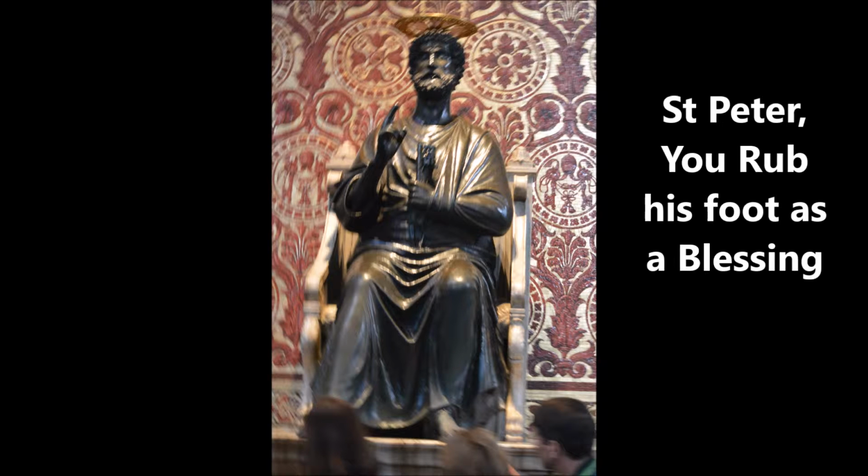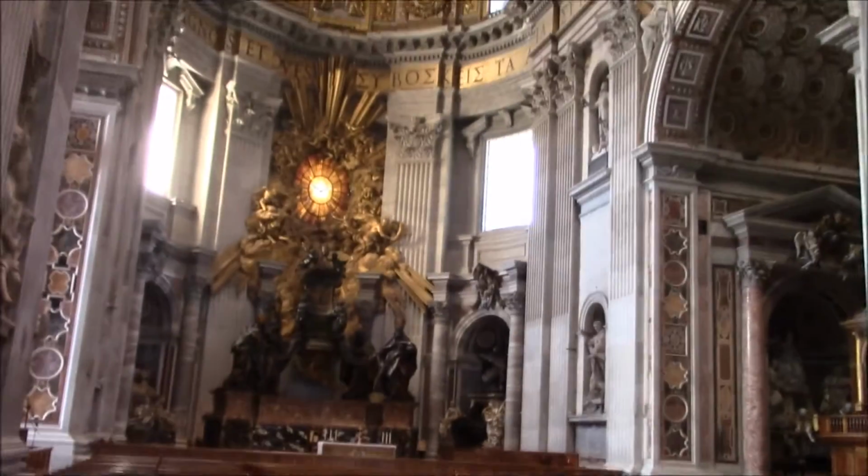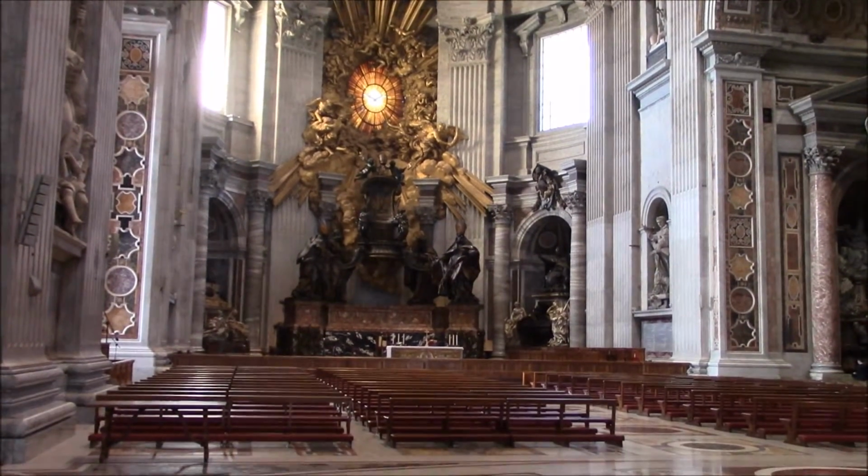This was really neat. This is a picture of St. Peter, or a statue of St. Peter, and you can rub his foot as a blessing. Shot of the main altar, St. Peter's Basilica.